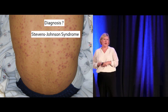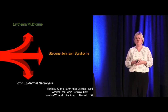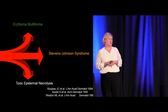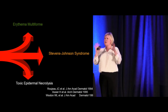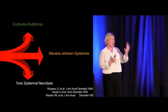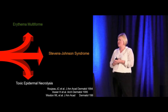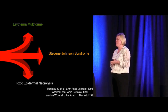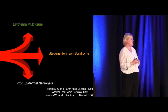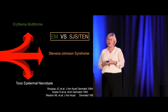That's going to be associated with the antibiotic that he was given. So let's talk about what Stevens-Johnson is and its relationship to some other rashes that look similar to Stevens-Johnson. So erythema multiforme is another thing that can look like this. It can also look like that sort of targetoid type lesion, and we'll look at some pictures of that. Then you have Stevens-Johnson syndrome, and you also have toxic epidermal necrolysis. And all of these things are sort of related in that they can look similar, certainly at the beginning, but they have very different etiologies and very different outcomes.